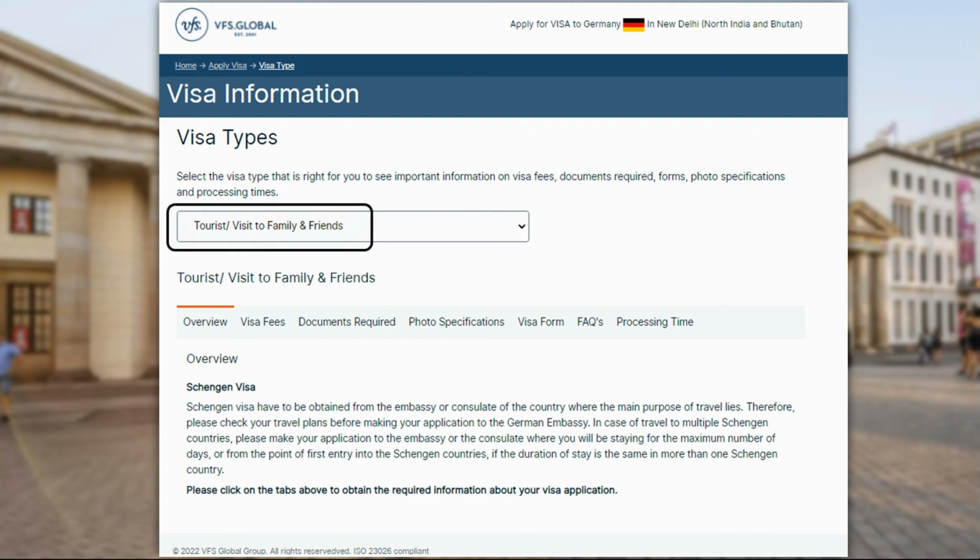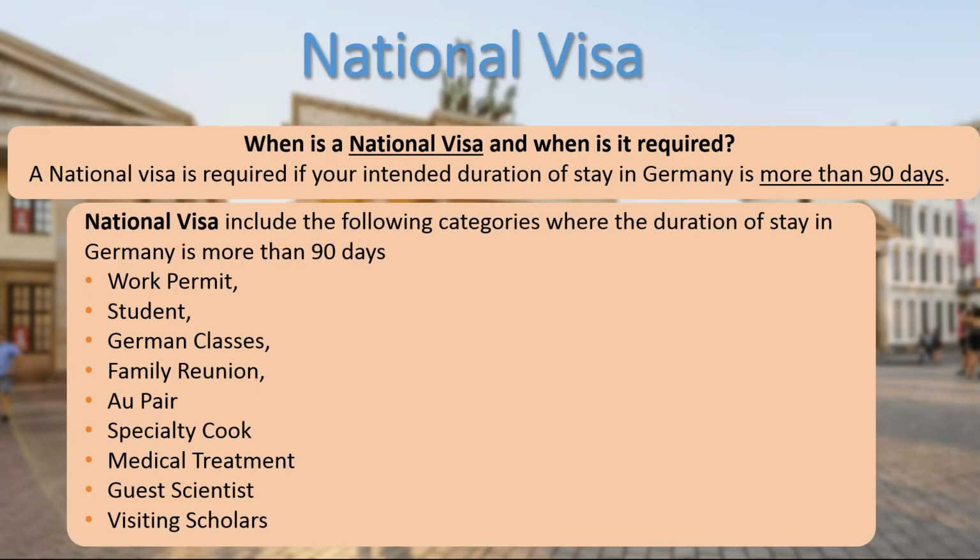Let's move on. Now this is where you go to find your specific information. Let's say you are going with this category, tourist visa. Now you will get the entire thing: the overview, the visa fees, the documents required, the photo specification, the visa form, and the time processing. So you will go one by one with this link. You go to the home page, you apply visa, you get a category, then you finalize it, and then with that you get all the documents, and this is the official vendor VFS, so you are going the right direction.